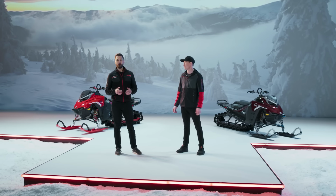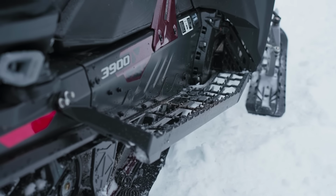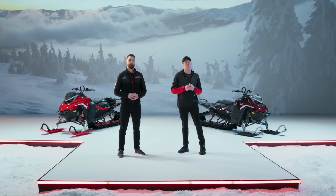Now, the running boards are also new, higher, grippier, with larger openings. How did those changes impact your riding? Well, with the new running board's positioning, you're riding closer to the handlebar, so you just feel closer to your sled, especially when you're climbing the steep hills, which is when you want that extra control.